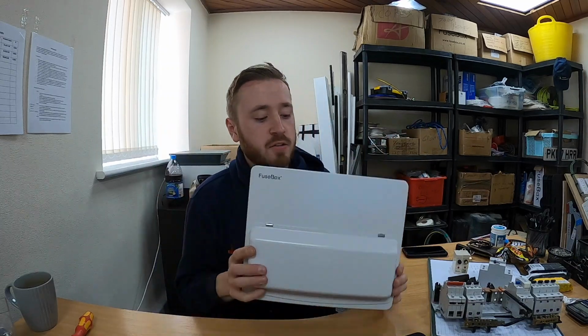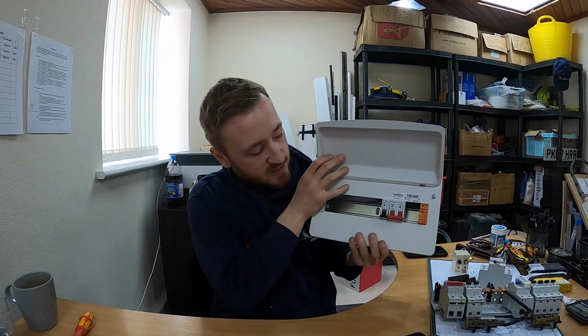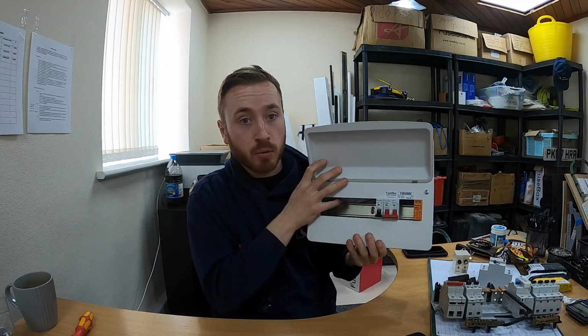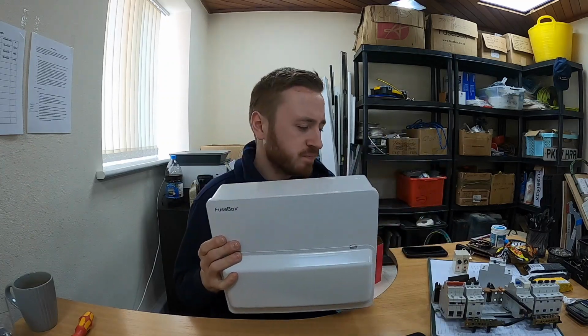So the good thing about metal is that if a fire starts, it's contained within the metal board, especially when this lid is down, which means the fire can't spread.